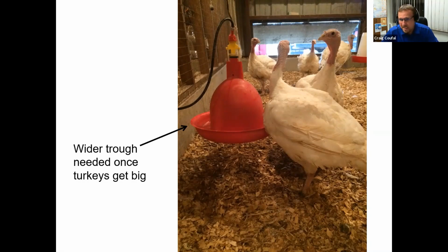A lot of people tell me they just use 5-gallon buckets, right? They just put a 5-gallon bucket in the pen and fill it with water, and the turkeys will drink out of that. But again, if you want to automate this, this is an option.